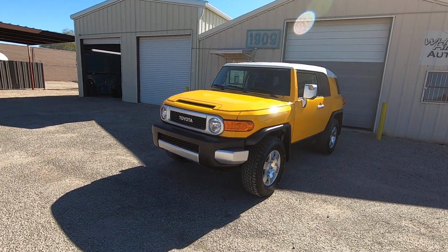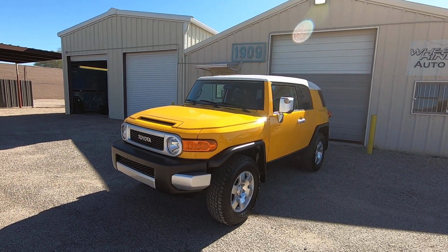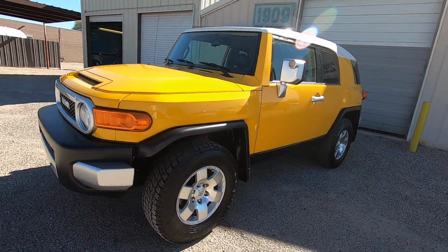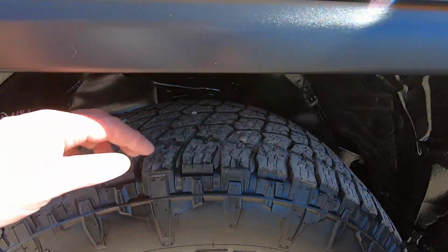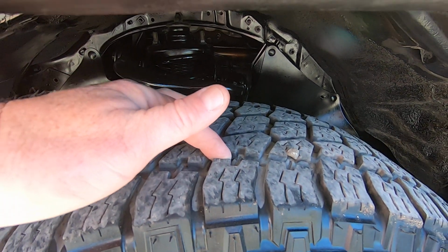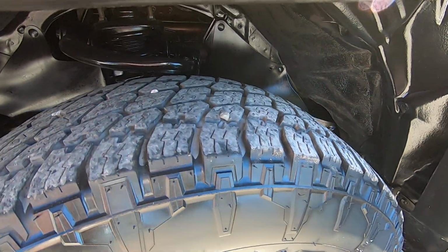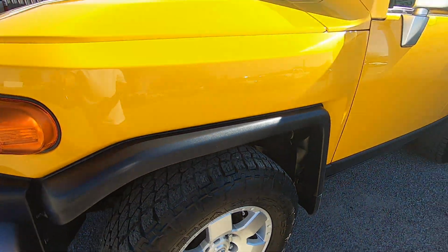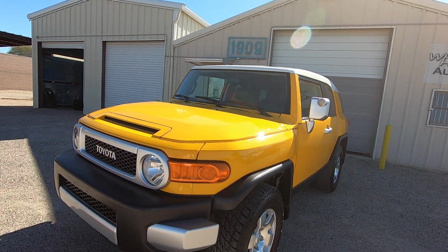Anyway, I'm going to walk around this truck. I'm so used to trucks. Around this FJ Cruiser, and show you what's happening. When we get inside, I'll show you the Carfax, I'll show you the Kelley Blue Book, I'll show you the title, I'll show you everything. Beautiful set of tires. I would say at least 60 or 70, probably more like 70 or 80% tread.